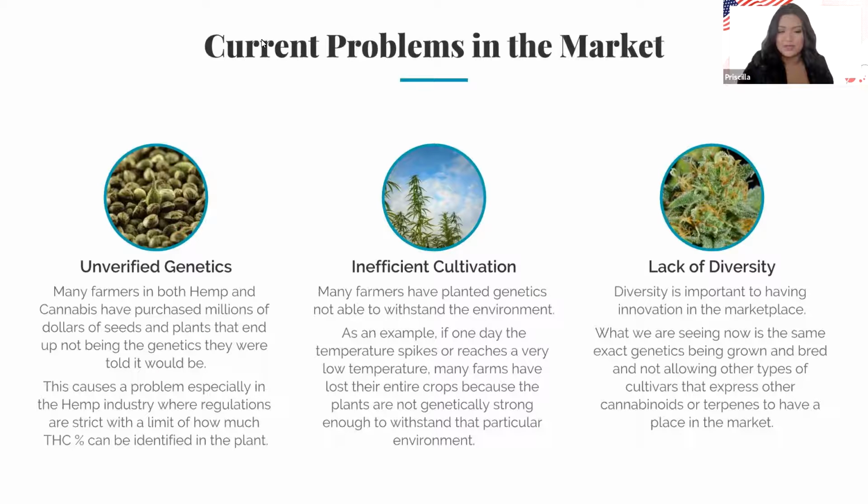As an example, in the hemp industry, where regulations are strict with the limit of how much THC percentage can be identified in a plant, it would be a very big problem when you plant something that goes hot or above the 0.3% THC, and then you have to destroy your crop because you're not compliant. So you can see how much time and problems that would cause, how much waste of money that would be. So we really have to correct that and have a very strong system of verified genetics, not just ones that get great reviews online, or we need to have a more solid system to be able to verify genetics.